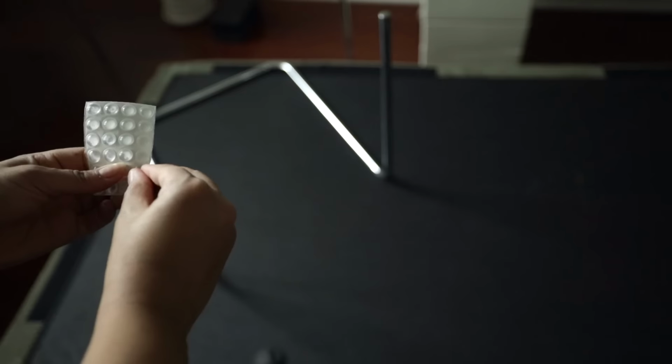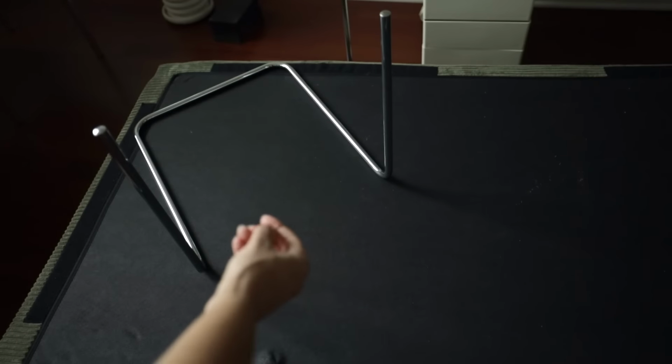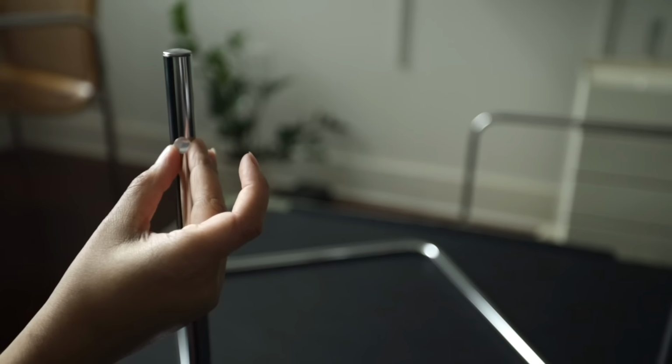So my attempt at a solution was to put those little, what are they called, bumpers, so that I can put a little bit more pressure. It was working until the adhesive was not. So I think glue will be the final solution.